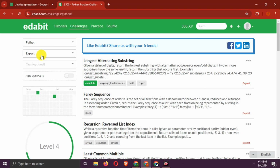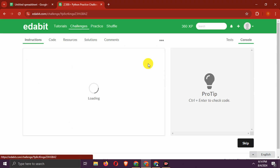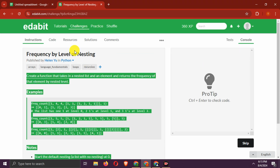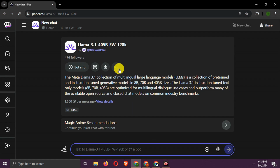Let's select expert level Python questions here. Let's try this question. Copy the question and paste it to Llama 3.1 405B first. We are using Llama 3.1 405B on poe.com.